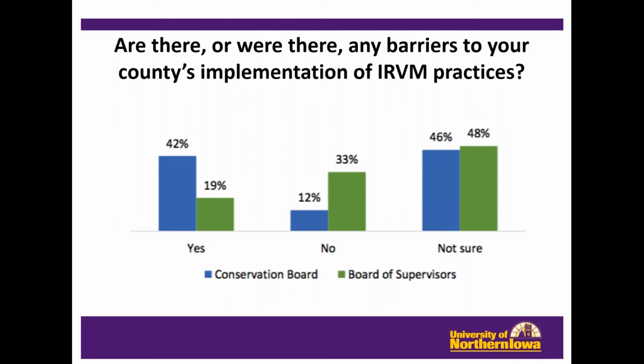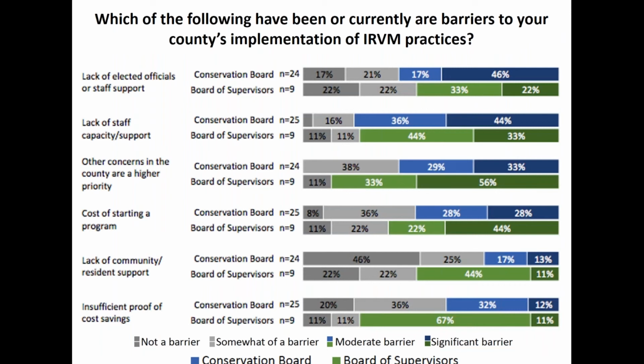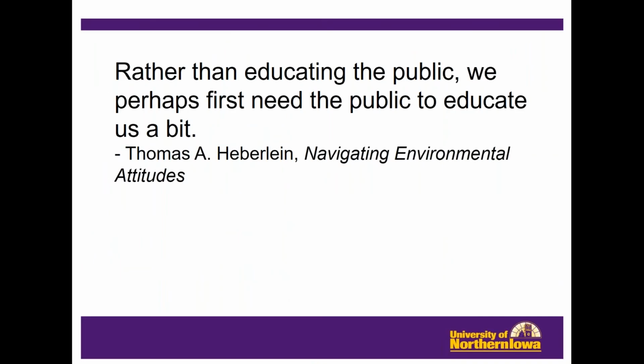Another question we asked was, were there any barriers to your county's implementation of IRVM practices? Another surprise, the Conservation Board thought there were more barriers than the County Board of Supervisors. Of those who said there were barriers to implementing IRVM, we asked them, what are the barriers? For both groups, some of the strongest barriers included other concerns just being a higher priority, the cost of starting a program, lack of elected officials or staff support, lack of staff capacity support, lack of community support, and insufficient proof of cost savings. For many of them in the survey, they recognized the benefits. That wasn't a problem. It's just the barriers. That's what keeps them from wanting to do IRVM.